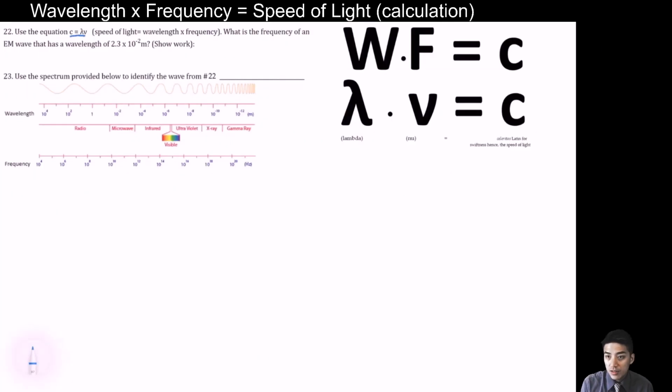Let's do a wavelength times frequency equals speed of light calculation. So this is number 22 and 23. They go together. The equation is given. Okay, and the problem is asking what is the frequency of a wave that has a wavelength of 2.3 times 10 to the minus 2 meters. And in problem number 23, you're asked to identify the wave.